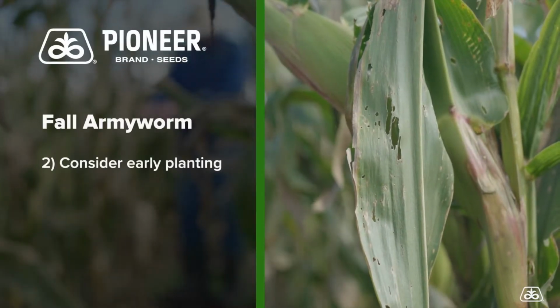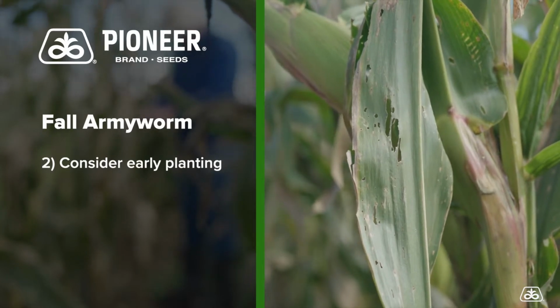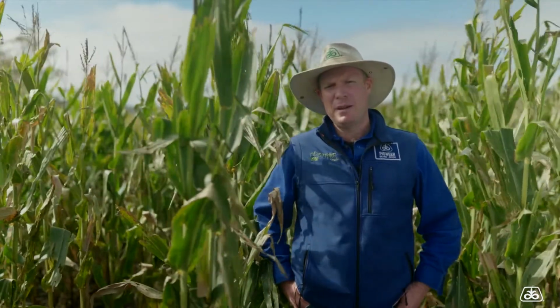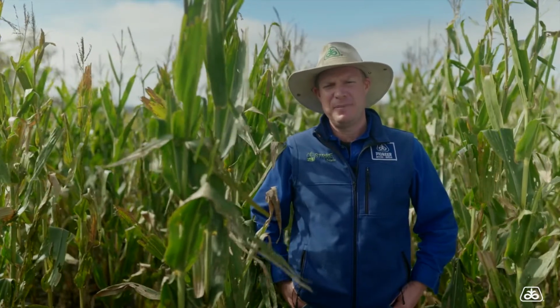A very good strategy within your plan and prepare is looking at the early plant option. Early planting of corn allows you a number of ways to get your crop in the ground early, as well as capitalise on early planting moisture by getting ahead of the fall armyworm pressure the season ahead.